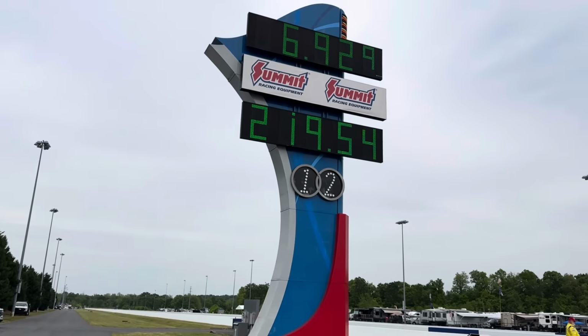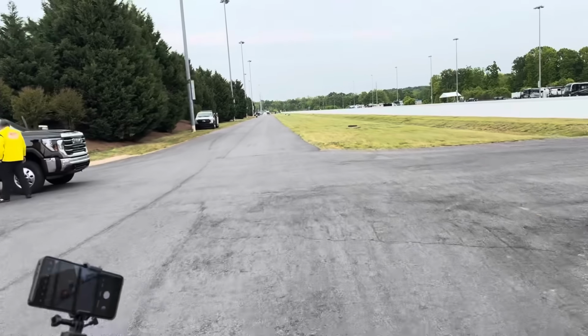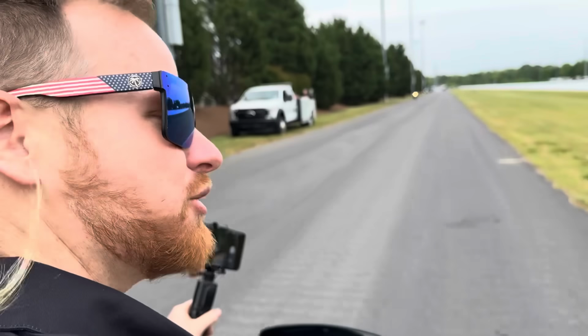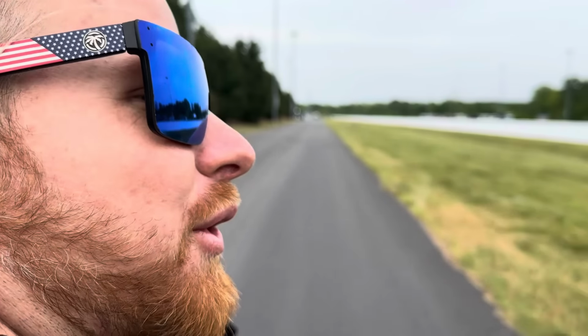I got 692, 219 miles an hour on a street bike. A street tire transformer GSXR 1000.